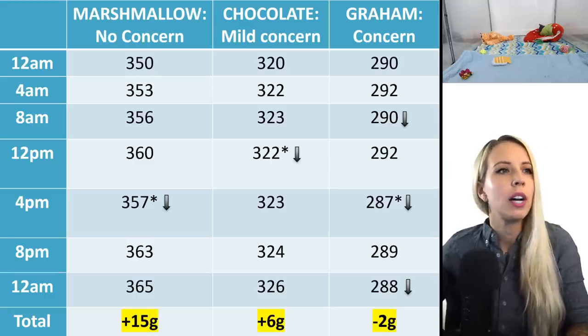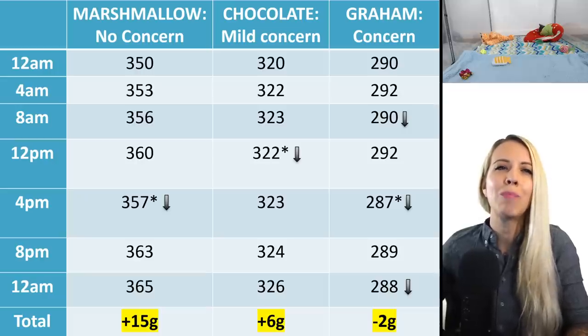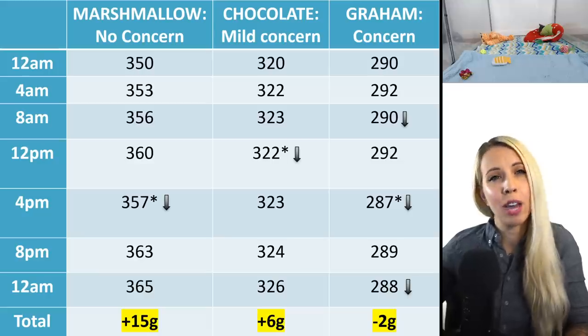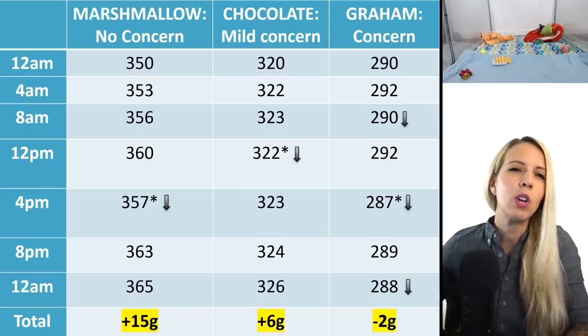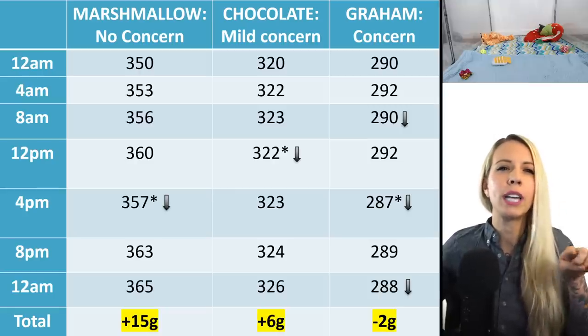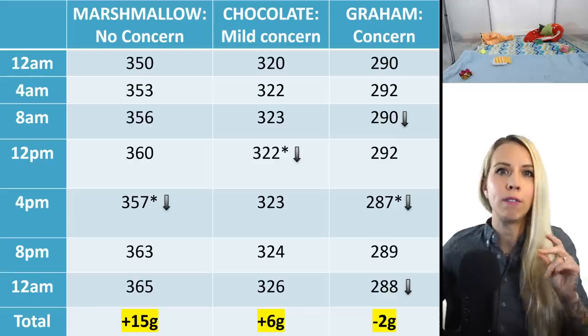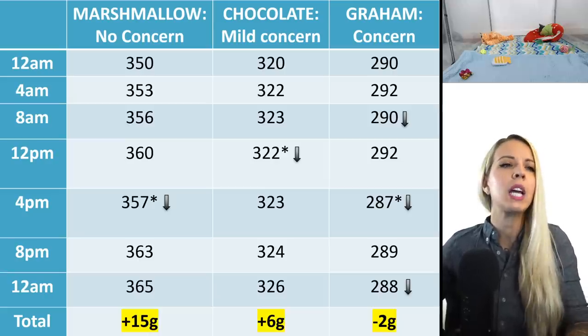So that's cool. And then right around 4 p.m., he drops some weight, but he's got a star next to it. So you can see that actually that means that he pooped. So I'm not super concerned about him losing weight because he pooped, but I will put a little downward arrow. You can write it anywhere that they drop so that you can visually notice, oh, this kitten dropped weight multiple times today, right?